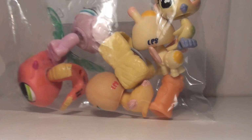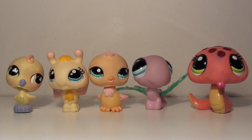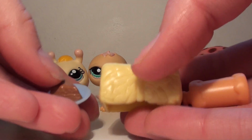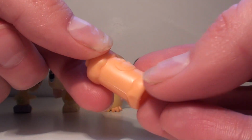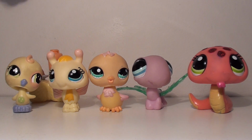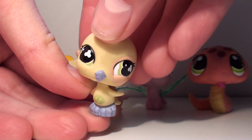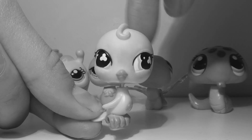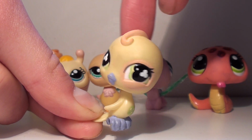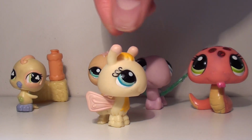And then to the last bag. Wow, so in this bag we have got these cuties. They came with these accessories. It's a little cake piece, some hay, and then also a water bottle. And now to these pets. I got this little bird, which is so adorable. The head is extremely bubbly. Just look at this. Then I also got this bumblebee.